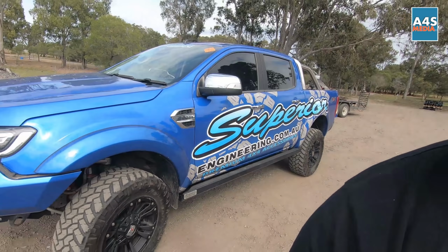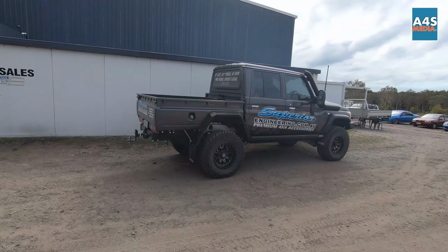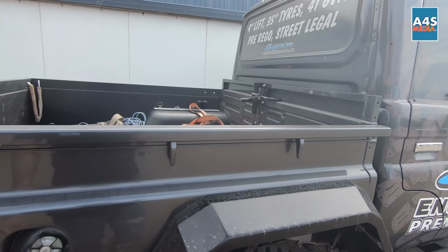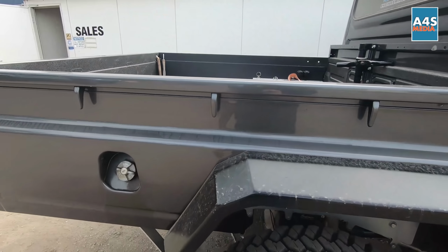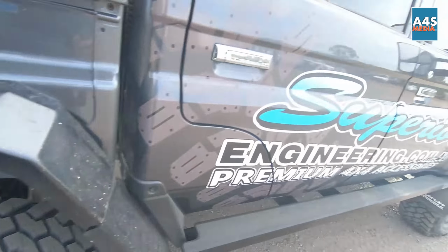So, at Superior, there's a rig. Here's a new Superior rig. I love the fact that he's kept the tub on the rear. I think it's something we don't see very often, which is nice to be different. There's that Superior coil conversion in the rear.